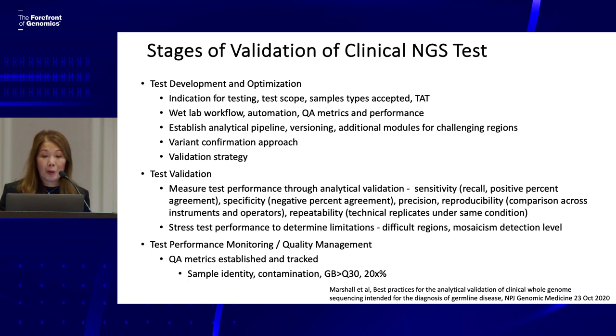The wet lab workflow and any automation, or if you can automate the whole process, the QA metrics and performance need to be determined. And then, of course, your pipeline needs to be established. You may need to develop additional modules for some challenging regions, both on the analytical side and on the technical side, and I'll talk about this a bit later. Your variant confirmation approach. So are you going to confirm positives by an orthogonal method, or are you going to rely mainly on the metrics of your NGS analysis?